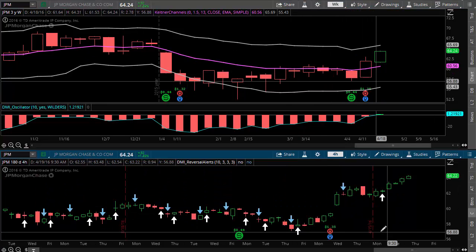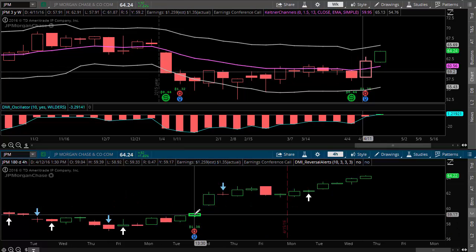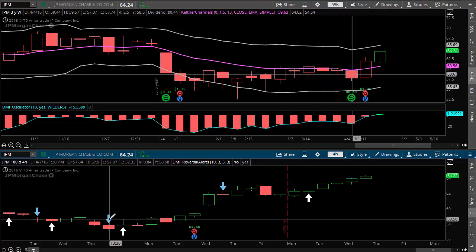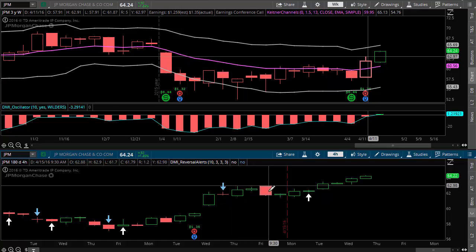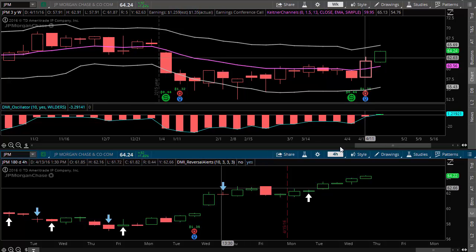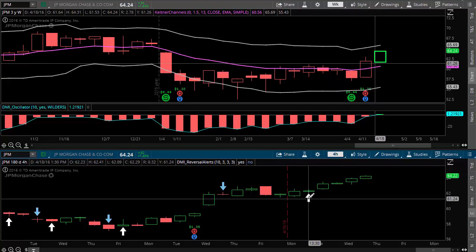I don't play it before earnings, but if we look down here, the 4-hour chart, here earnings was reported, and the next day we had a gap up. And when I look at my little reversal signals here, I honestly don't want to short this. The trend is up. If we look at JP Morgan with weekly charts going up, it was even going up during the week of earnings, but the trend is up, and I'm really just looking for the next buy entry.